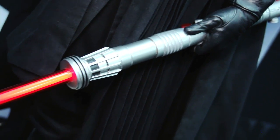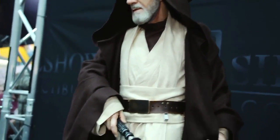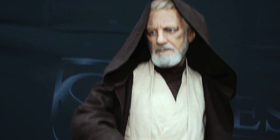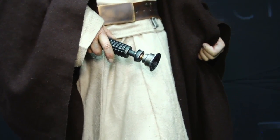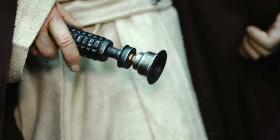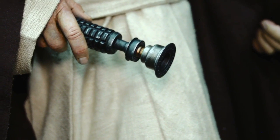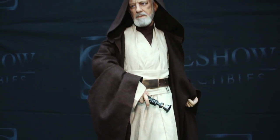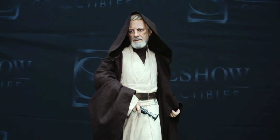And then we got the good side of the Force represented with Obi-Wan Kenobi. His saber's not in action, though. I wonder if it's just he's not in battle. He's getting into battle mode right now. He just pulled it out, see? And then he's gonna hit the switch, and it's gonna get activated. It's gonna kill some folks.